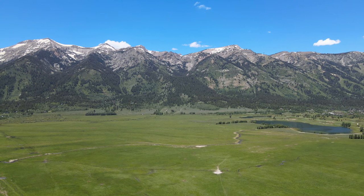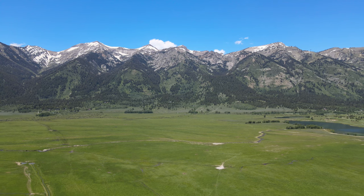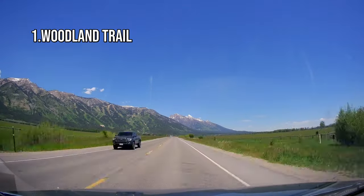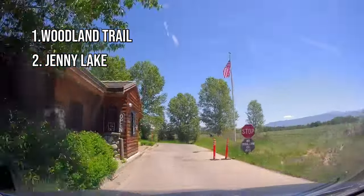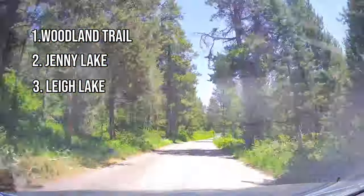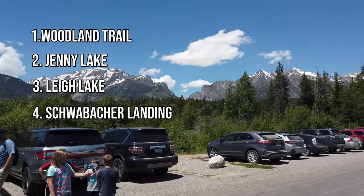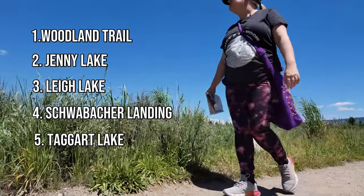We picked 4 hikes with lake views that we thought would be easy enough for me to do 5 months pregnant, and they all ended up to be absolutely breathtaking and a perfect difficulty level. We'll start with the Woodland Trail to Phelps Lake, then take a romantic walk around Jenny Lake. Then we'll hike to Leigh Lake, which includes the lovely String Lake on the way. After that, we'll make a detour to Schwabacher Landing for an amazing moose sighting. And we'll end our adventure with the gorgeous Taggart Lake hike.